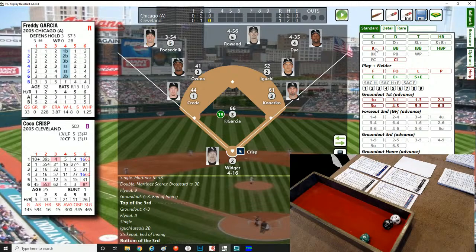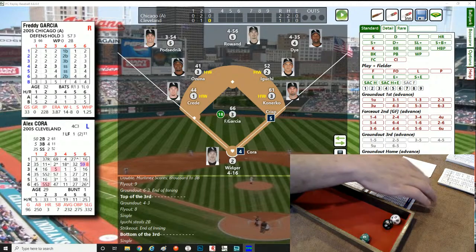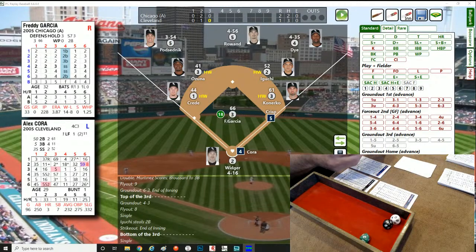And that is lined into left center field for a base hit. Coco Crisp, pretty good at trying to get the jump. It's a 2 versus a 2. And he will attempt. And so Widger behind the plate. Chris Widger, ooh, +3. He's horrible. The pitcher is a 0. So Coco Crisp is a 7 plus 3. He'll be a 10 as well.